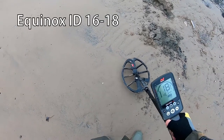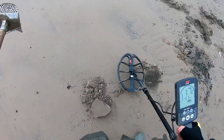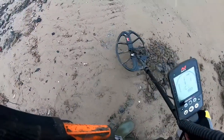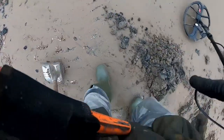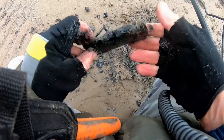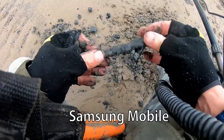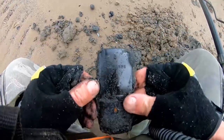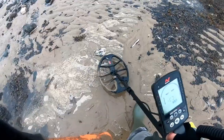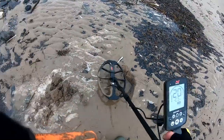Nice signal here, 16, 18, jumping bit. Nice signal that, it's gold level. Oh, it's part of a mobile. Oh, yeah, a bit knackered like. Part of a mobile. Give me a ring. It's a Samsung. 19. Nice signal.